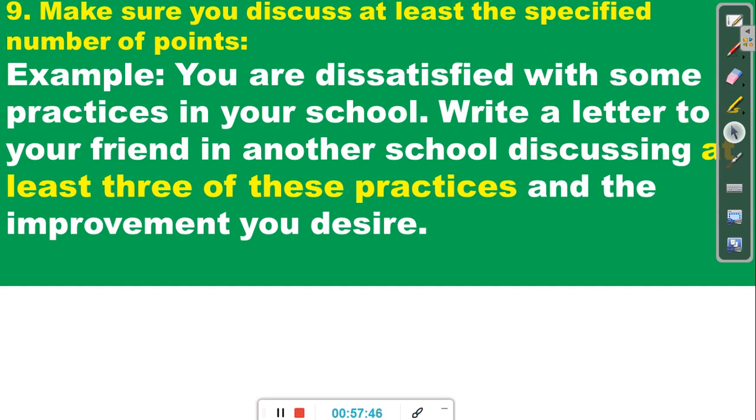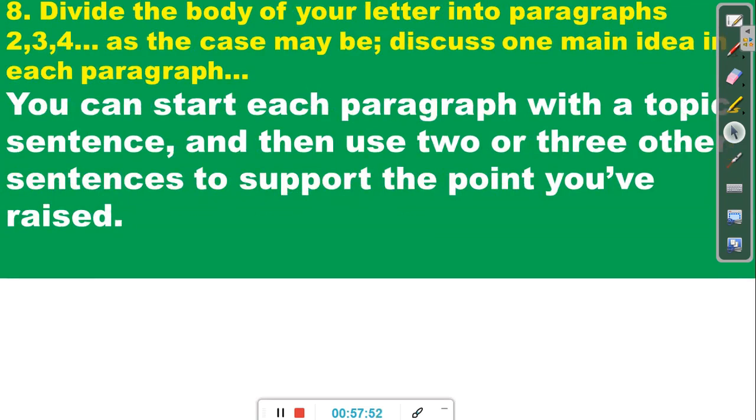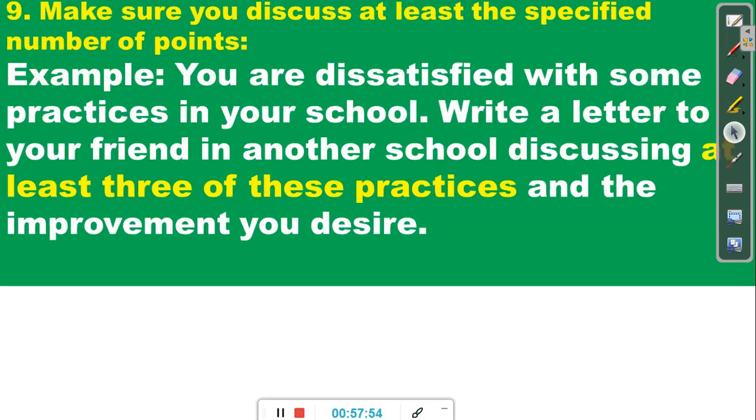All right, so this is one of the letter writing questions, but the emphasis I want to make here is that you need to discuss at least the specified number of points. Here, the number of points you are asked to discuss is specified: discussing at least 3 of these practices and the improvement you desire. So you should ensure that you discuss at least 3 of these practices. You may discuss 4 or more, but it should be at least 3.